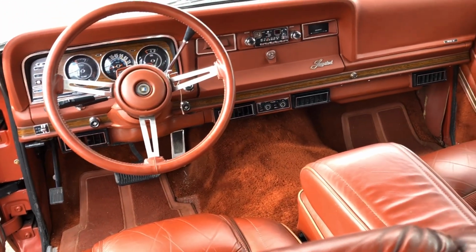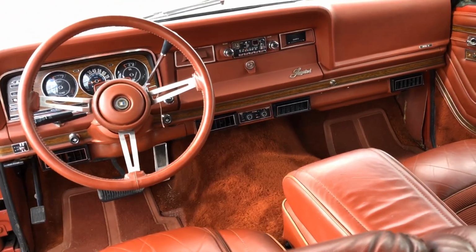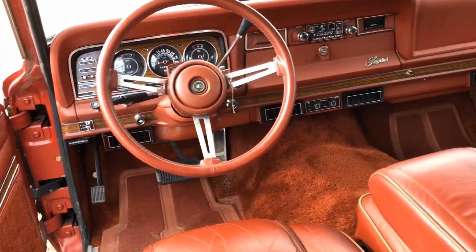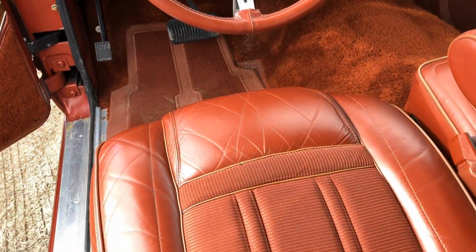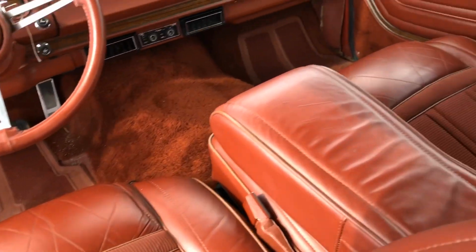This is truly one of the nicest original unmolested Wagoneers I've ever seen. Look at the condition of the leather, it's just amazing. It's still soft and supple.